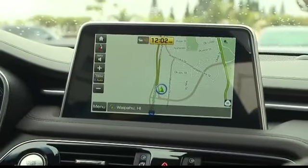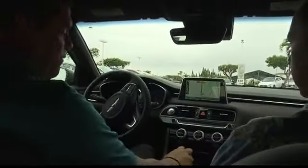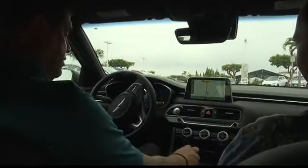Okay. And what about when we go into reverse? So you have the 360 camera view. So you have reverse and 360 around the car. So easy in our nice big parking spaces that we have here. I noticed the mirrors also tilt, so you're not ripping your rims up against the curbs. Yeah, the mirrors not only tilt down, but when you park, they fold in too. Oh, nice.